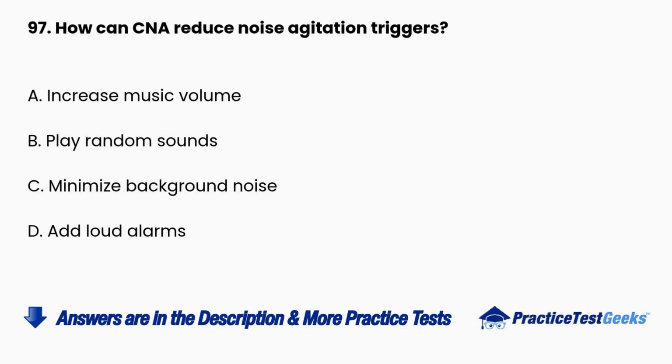97. How can a CNA reduce noise agitation triggers? A. Increase music volume. B. Play random sounds. C. Minimize background noise. D. Add loud alarms.